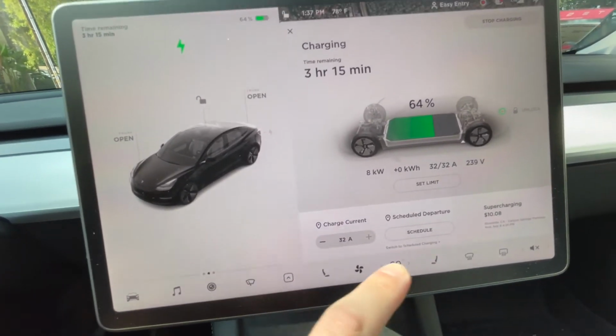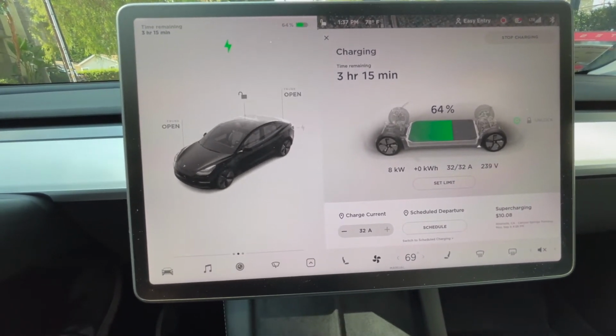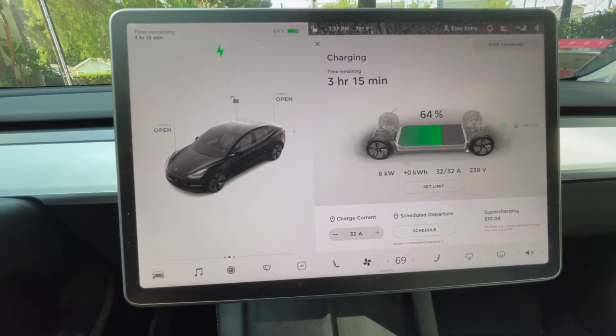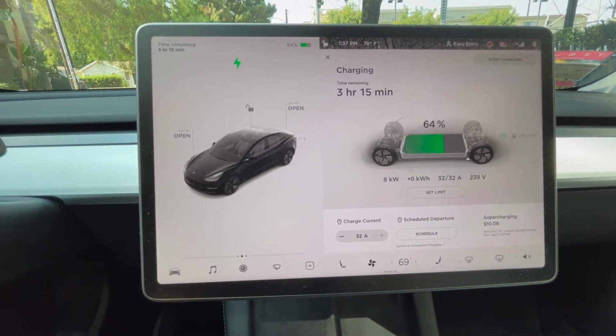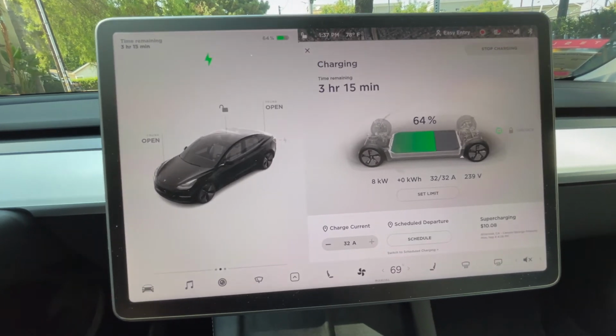You can set your charge current. I've never really played with that, but I guess the SR Plus maxes out at 32 amps for the onboard inverter. So this is pretty good.